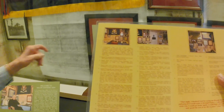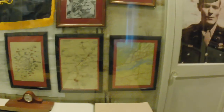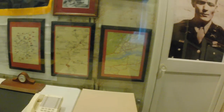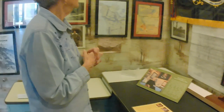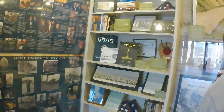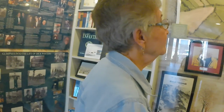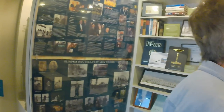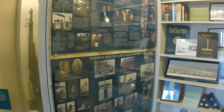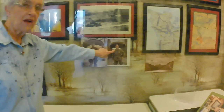Oh, okay. Yeah, all of these maps are the different battles that were fought. Cool. And if you've seen Band of Brothers you know that these maps are for that. Wow. There's the guidon. 506 guidon. And there's the unit flag. Wow. This is Major Winters, and that's the actor, the guy that played Major Winters in the movie, the series.